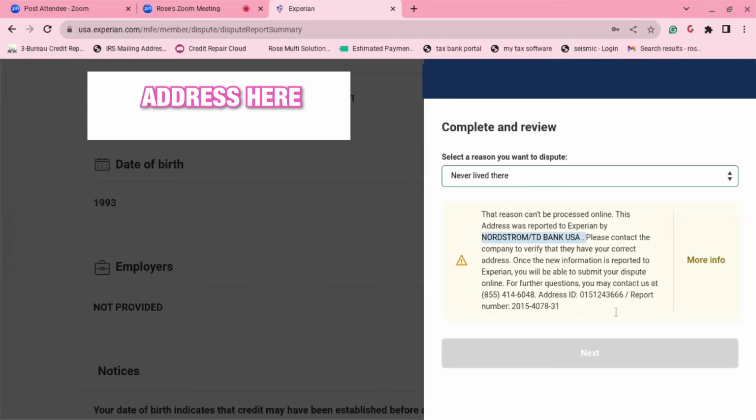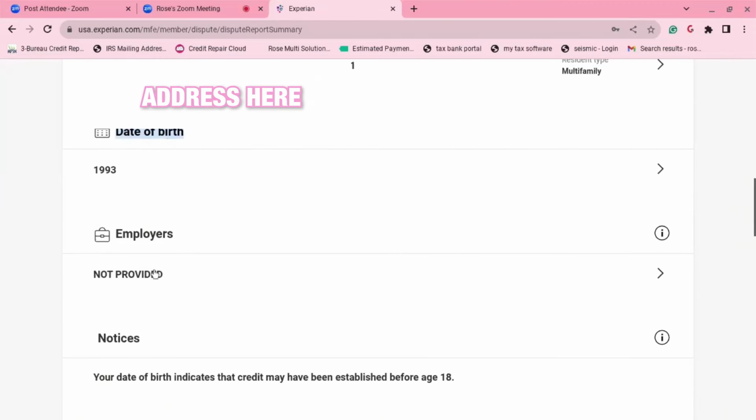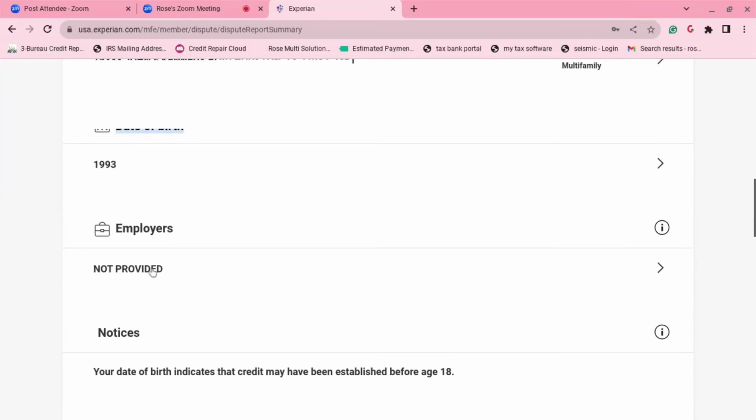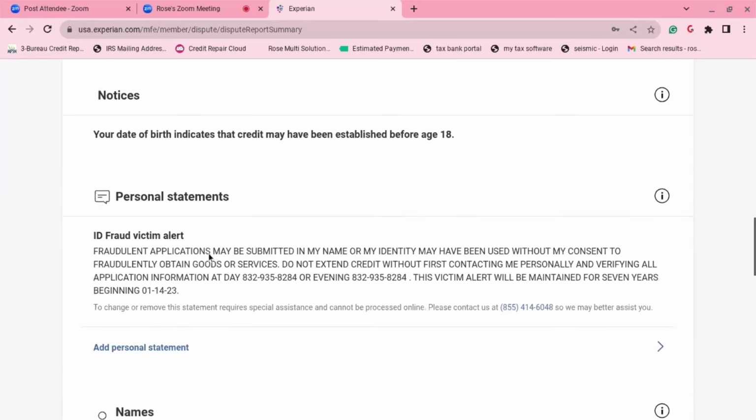So click never live there. As long as you have the option to click next, keep it rolling. Don't overcomplicate the process. So the next thing is date of birth. You guys may also have employers listed. Anything that's not your current employer, you can dispute. I don't have a phone number on my report, but you guys could also have phone numbers that are listed. If it's not your current phone number, just select that phone number isn't accurate.